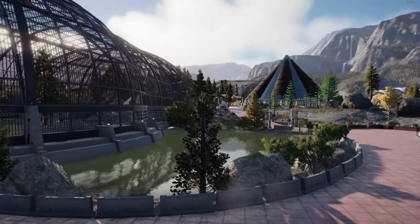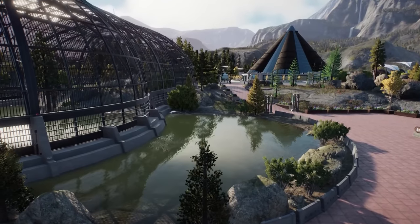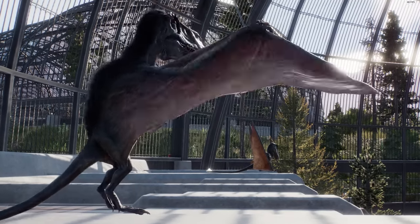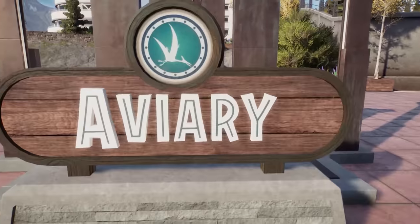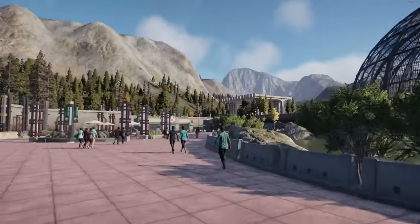All right, so this is the first aviary. And this is Dimorphodon. For Dimorphodon, we just have the regular Dimorphodons as the adults. And then the 2022 fluffy Dimorphodons, which are like Honey, I Shrunk the Dimorphodon. They're much smaller. Those are the babies.